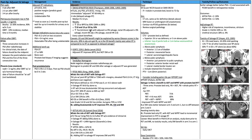The caveats to this trial are that the overall survival and distant METs benefit might be explained by the fact that the patients had worse Gleason scores in the observation arm. Also, 30% of the observation arm got radiation, so is the overall survival benefit mainly seen when radiation is compared to no radiation, as opposed to just delayed salvage? The other trial is EORTC 22911. This is Bolla, Lancet 2012, basically showing that adjuvant radiation improves progression-free survival, but not distant METs or overall survival.